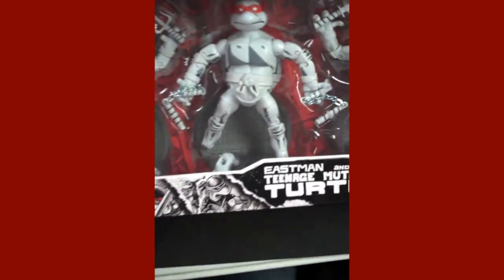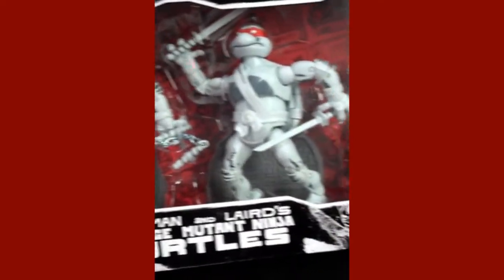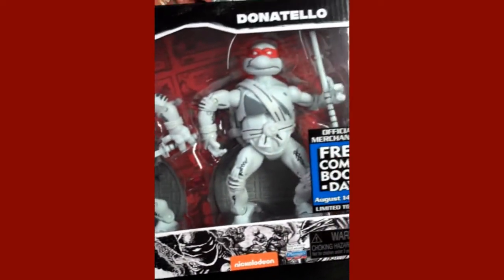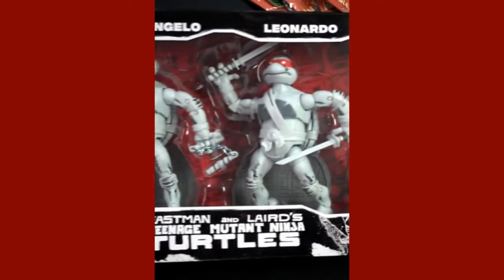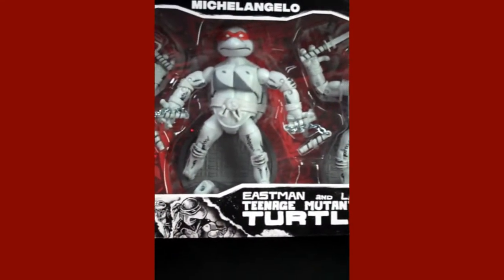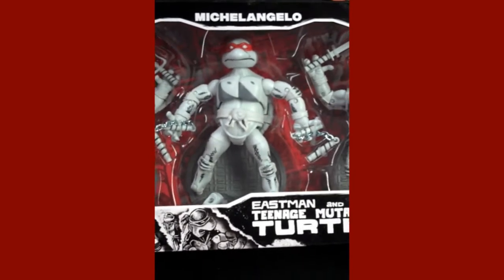And while we're talking about some of the cool stuff that has come in for Free Comic Book Day, we did get a small number of the Teenage Mutant Ninja Turtles figures, which is part of the Free Comic Book Day official merchandise. There's only 3,600 of these made, and we got a couple here at Fox's, so we're very, very excited. So that is that for this week.